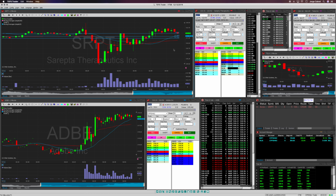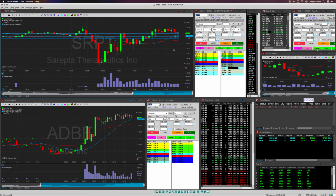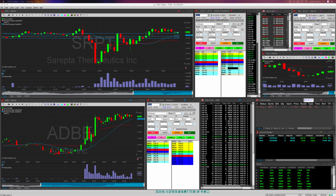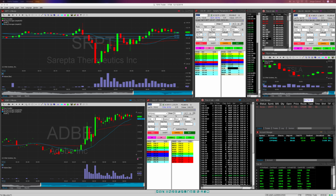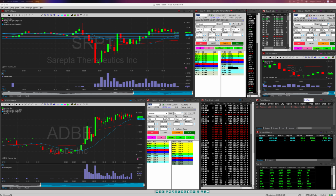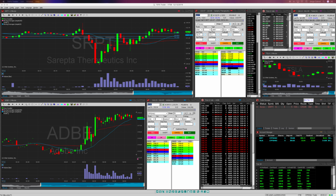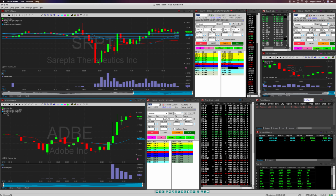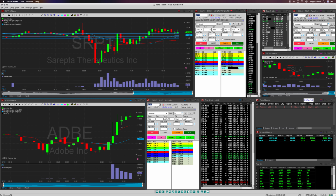SRPT pushing down as of now. And it just created a new candle. Adobe's creating like not a flag but a wedge to the upside. I haven't really traded wedges like this. Don't have too much experience in it, so I think I might pass on the move or whatever it might do.